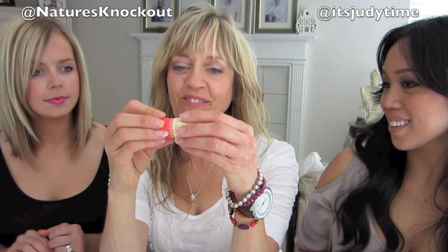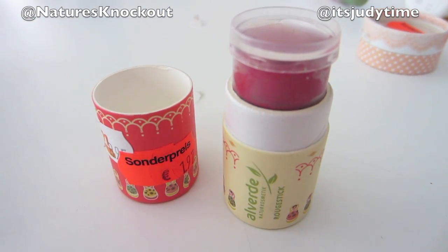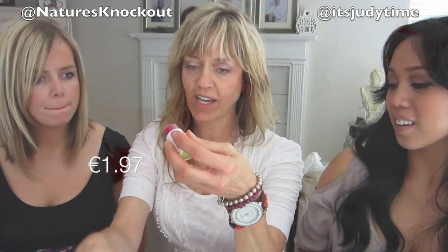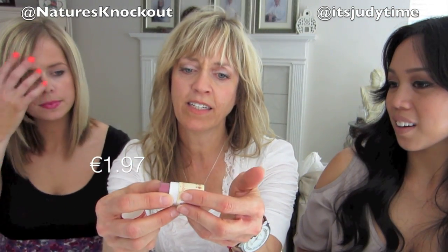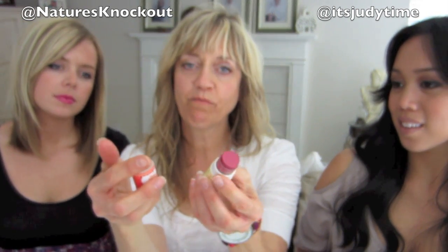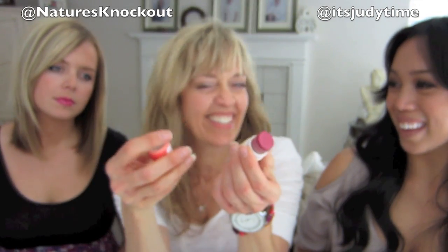I like the color. This is Verde, and I just love the packaging. It's so cute. But this was cardboard, and it's just cute, refreshing. It's a cheek stick, and it's actually a rouge stick, but you could use it as a lip gloss too, or a lip color. It's a really pretty color, and it was €1 and 97 cents.